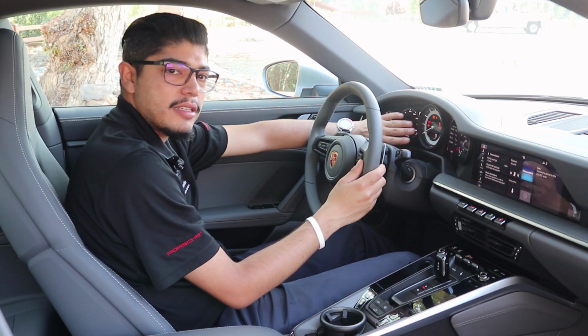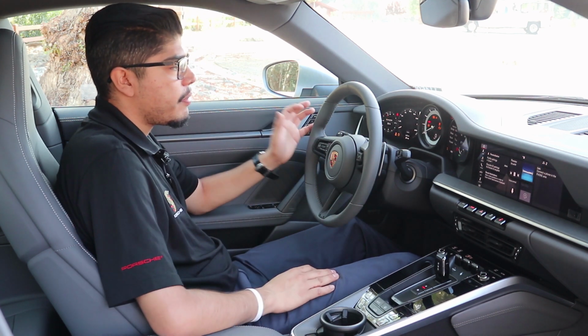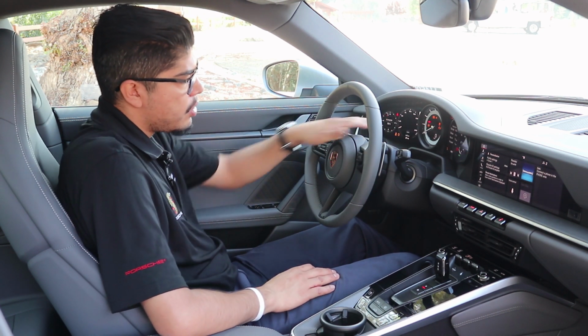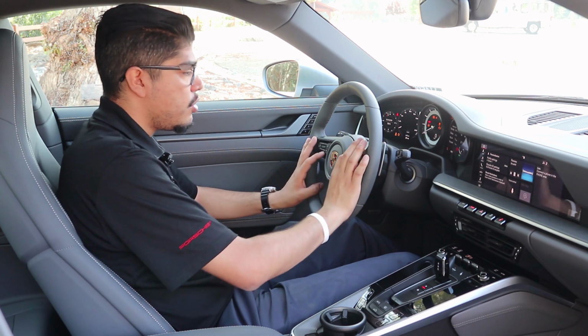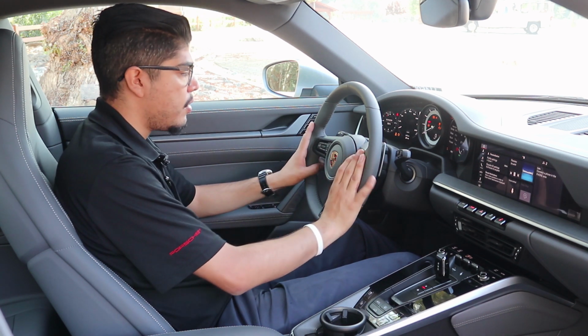They did want to keep this center analog dial. Now this is part of that Porsche DNA once again. So it is analog, not a screen, but in the center you do have a little electronic display that shows you your miles an hour. Paddle shifters feel really nice to the touch. You do have your call accept on the steering wheel.